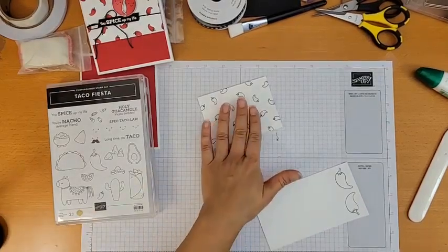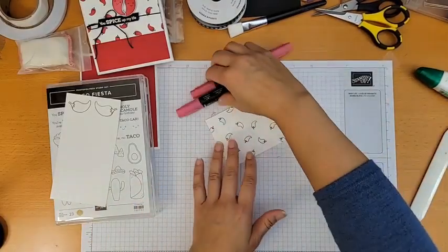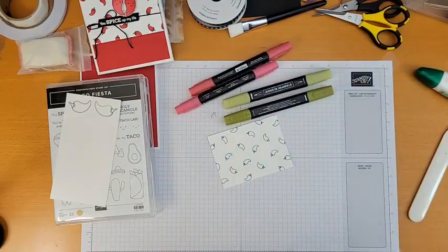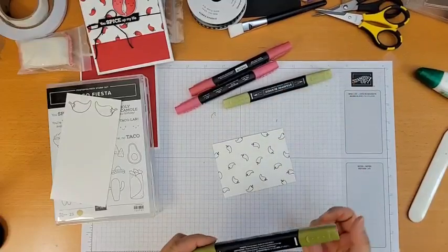And I will start with this piece because it's had longer to dry. And I am using Real Red Blends markers and Old Olive. Alright, so I'm just taking off my glasses so I can do the coloring. And I don't know about you, but even with progressives, I find it hard to color with my glasses on.